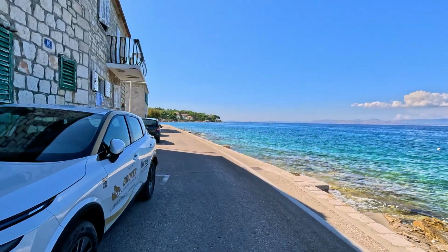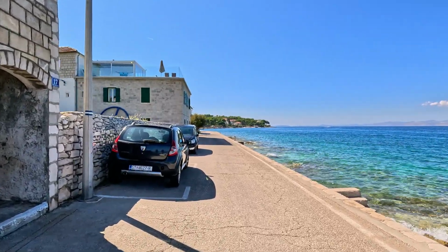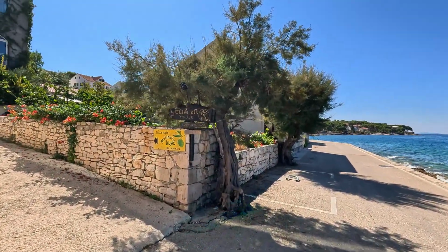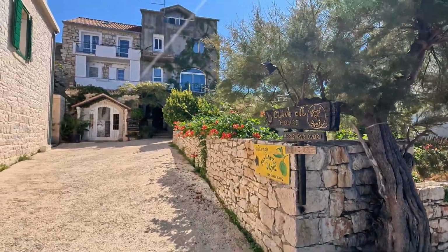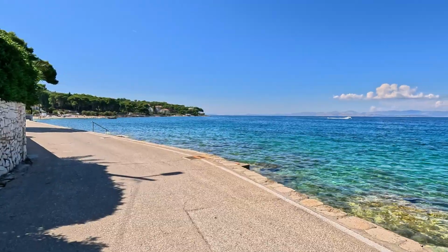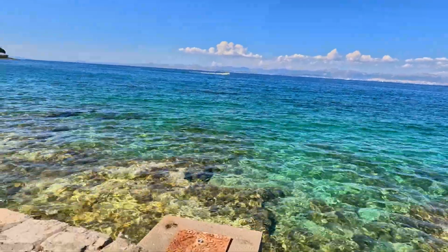Oh, you can at least drive here with a car. I'm not sure, you will probably have to come down somewhere out here and go in. I would assume this is one way. Olive oil house. Oh, that's also a bit alternative how they did this. Natural bio product. Looks nice. And you see the sea urchins everywhere in the water here. So clean, clean, clean and clean.